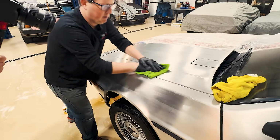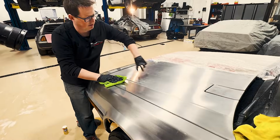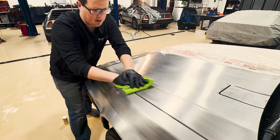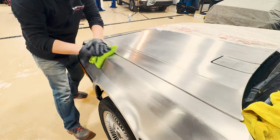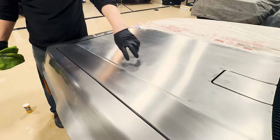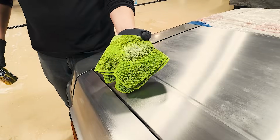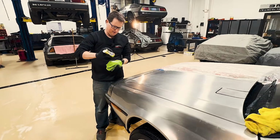And of course, on a DeLorean, you don't want to put a lot of pressure on the hood because there is a fiberglass X under there that you can accentuate. But on the edges, you're pretty good. You can see a lot of the staining that's left is already gone with just a few wipes of the Barkeeper's. And you can see my rag, how much I've already pulled out in just one pass. My microfiber.